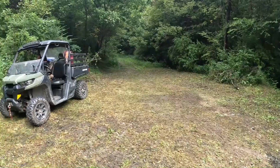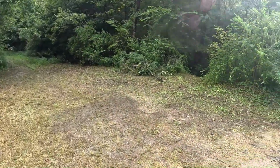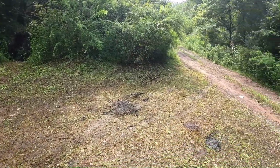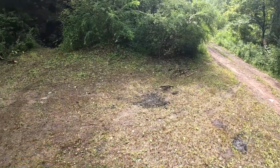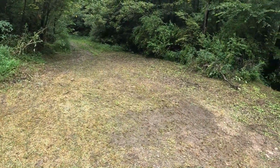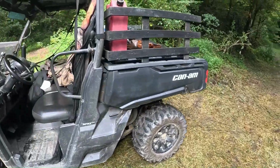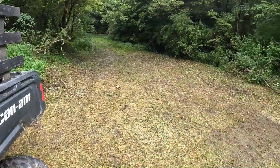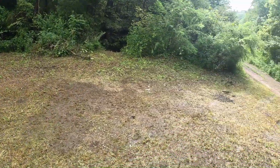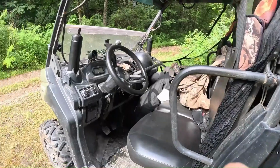But anyway, I guess we're ready to head back out of the holler. We've got everything all cleaned up. Nothing left but a handful of ashes from the little fire pit. That's all that's left. Looks good. I don't see anything. Spot looks a lot different. Remember when I got here a couple days ago, this stuff was waist deep. Looks a little bit different now, doesn't it?